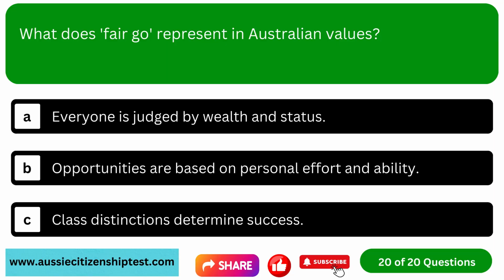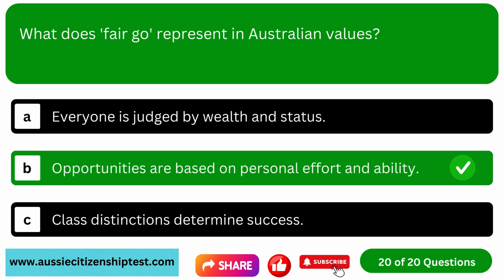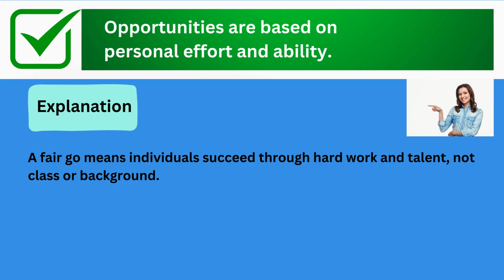Question 20. What does fair go represent in Australian values? Option A, everyone is judged by wealth and status. Option B, opportunities are based on personal effort and ability. Option C, class distinctions determine success. The correct answer is opportunities are based on personal effort and ability. So explanation. A fair go means individuals succeed through hard work and talent, not class or background.